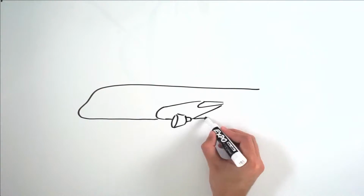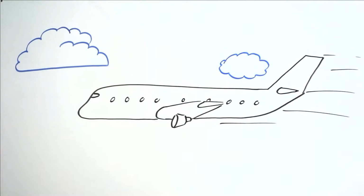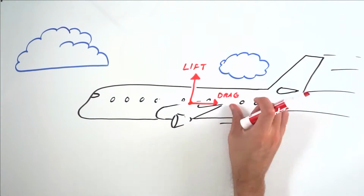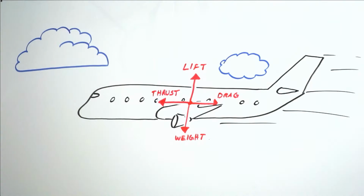If you recently flown on a plane, you might remember hearing the phrase, "We are now at cruising altitude." What this means is that the plane is now once again happily enjoying a balance of forces. We have lift acting upward, drag acting backward, the weight of the aircraft acting downward, and thrust acting forward.